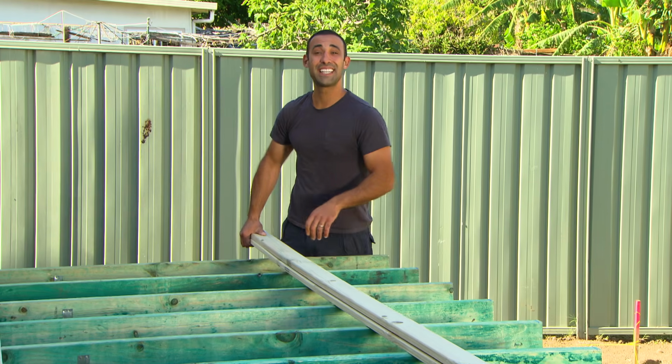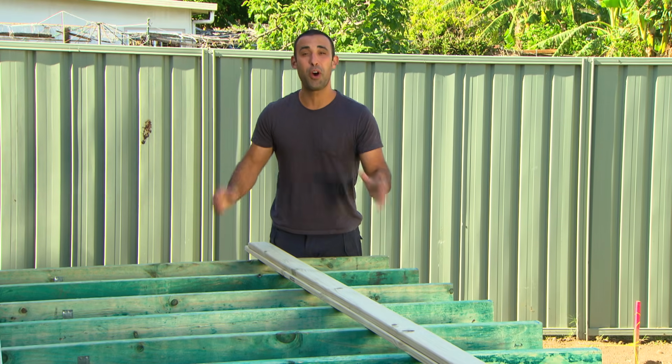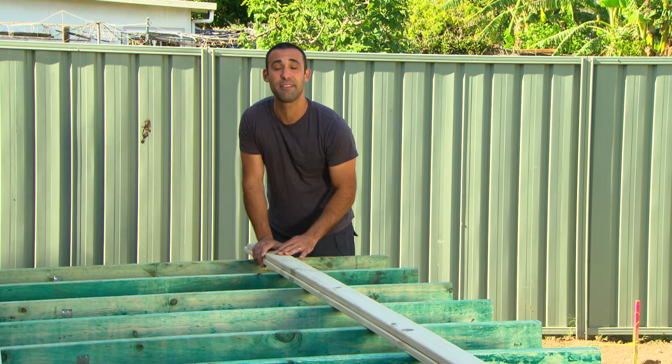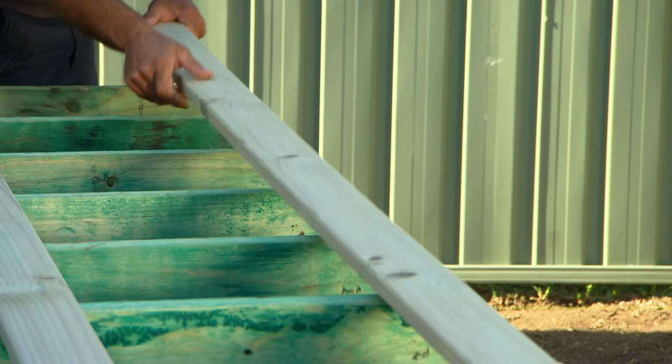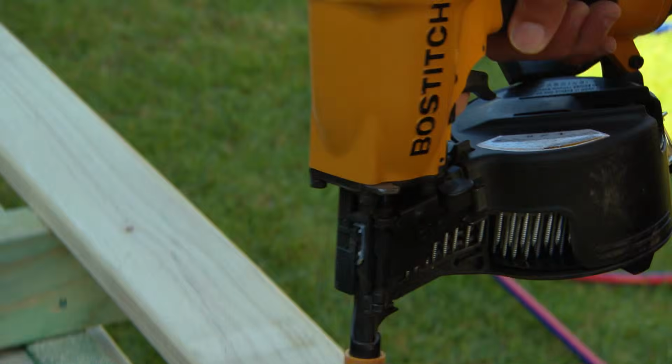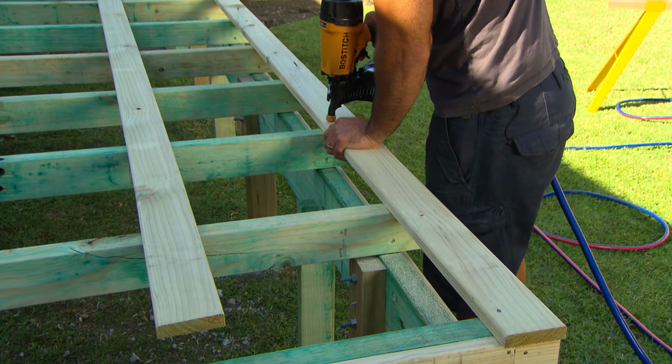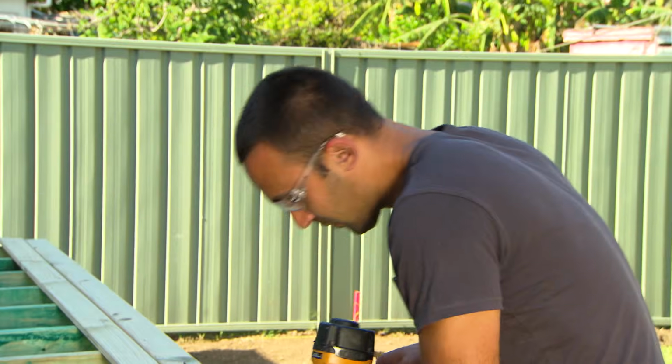All right, this decking's starting to take shape. Now, because we're on a tight budget and it's all about savings, I've decided to use treated pine instead of hardwood. Not only does it look great, it's about half the price of hardwood. So over this whole deck, we're saving about $500. Some things, though, are not worth skimping on.